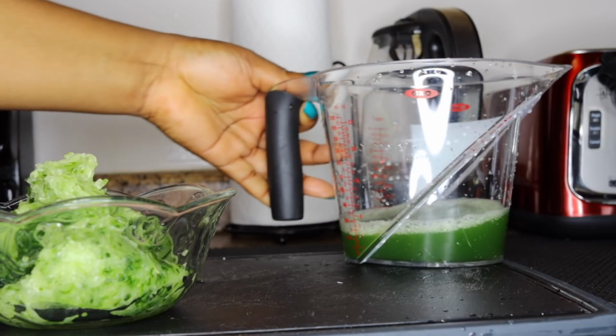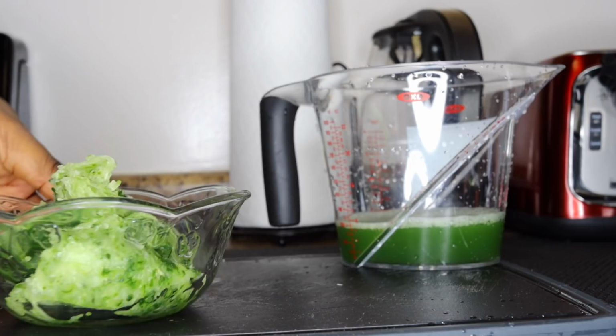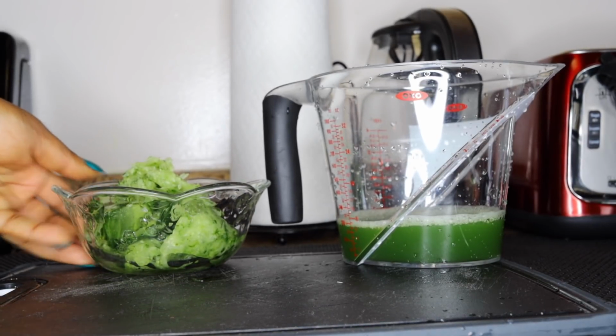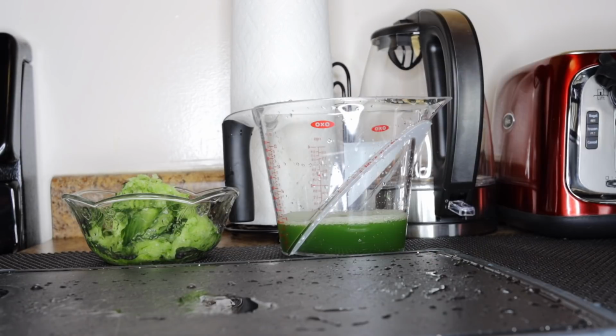So this is the juice from my one cucumber, and I'll be using this fiber to make my smoothie with. So never throw your fiber. When you make your juices, don't throw the fiber. You can always add in one banana and make your smoothie. So voila, that is the first ingredient already, the juice of the cucumber.